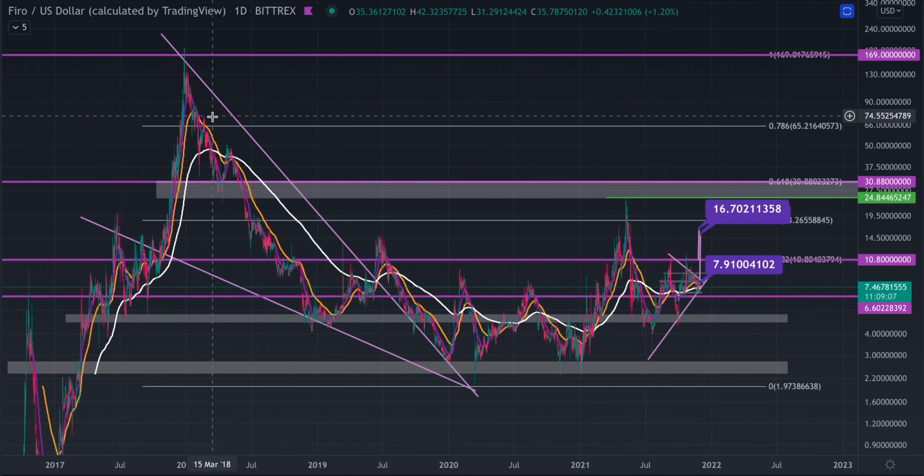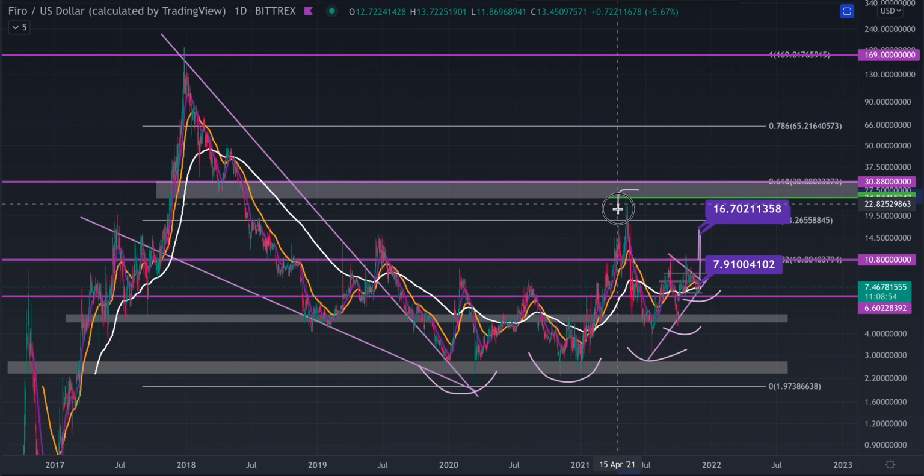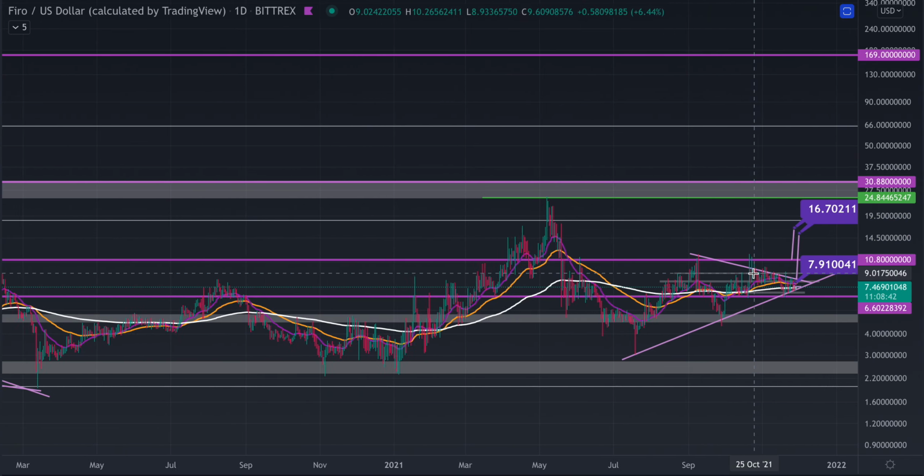Perfect. So one positive out of the Firo chart, which I gave on my Twitter the other day, is that since 2020, we've been printing higher lows on the daily and weekly time frame. And even right now, even though it's all ugly, you're not up here, you're down here, you're still printing higher lows. And with higher lows, as long as you keep printing them, eventually you're going to get a higher high. So our next target is $30, but we need to see how we're going to get there first.